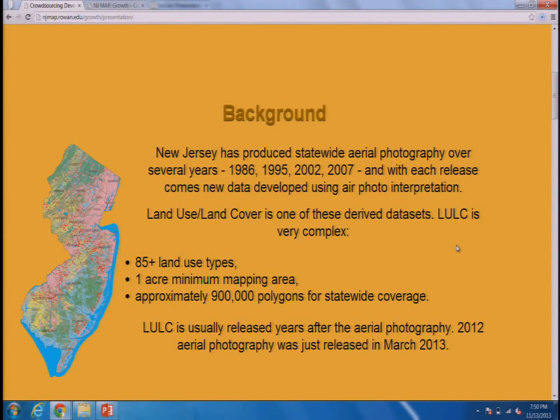There are so many data sets in New Jersey that could trace their lineage back to this land use, land cover data set. And it's incredibly robust. The most recent iterations of it in 2002 and 2007 are about 900,000 polygons for the entire state. It's got a minimum mapping unit of about an acre. So essentially, if you have a house that has cleared land around it that's about an acre in size in the middle of woods, your house gets its own little land use, land cover polygon.